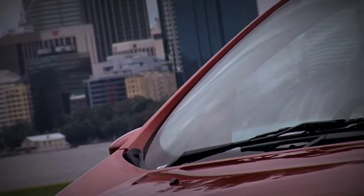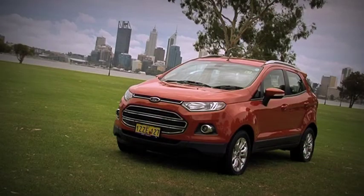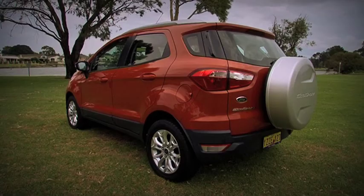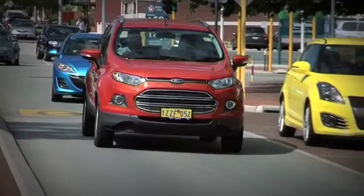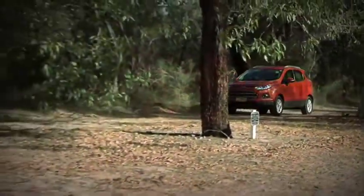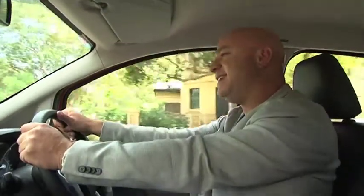To be frank, it looks like the shoe of a basketballer, but it is Ford's answer to a growing demand in Australia for smaller SUVs that are capable of both the city run and a bit of a knock around if you need it. Now, if you're a fan of Ford, you would have noticed that this car has hints of the Ford Territory in its overall design and feel.